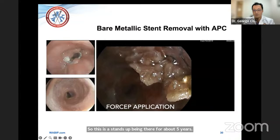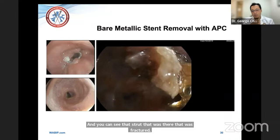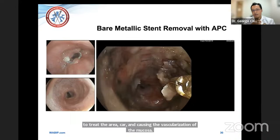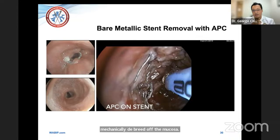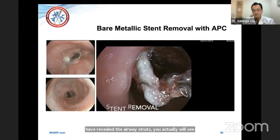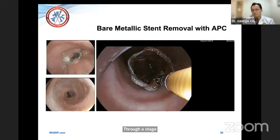So the way that we did it was we actually used the APC to treat the area, causing devascularization of the mucosa. And then we used forceps that you saw here to mechanically debride off the mucosa. And I have to say that now when you have revealed the airway struts, you will see a firing of APC grounding to the actual metallic stent themselves. Through a staged procedure, this stent was actually removed en bloc without any fracturing.